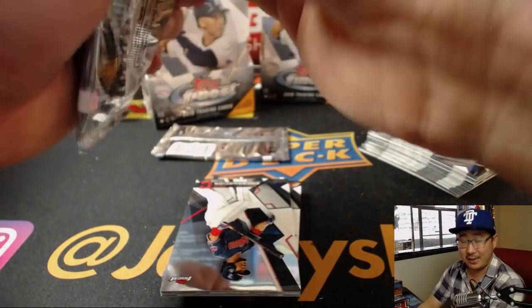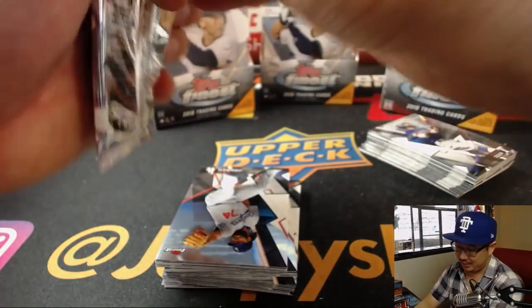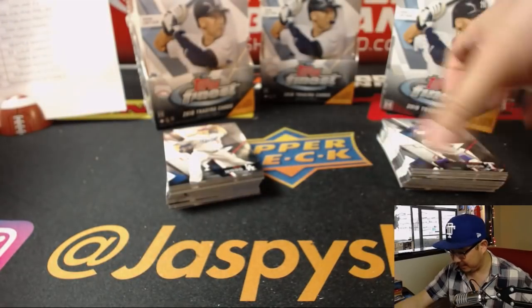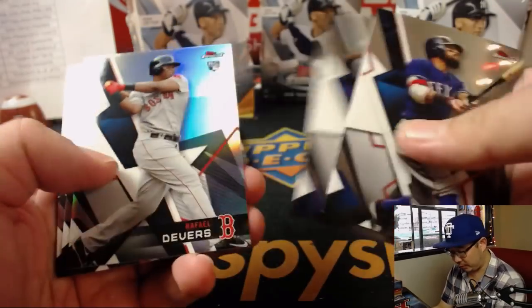Got plenty of Finest, ladies and gentlemen, so keep picking your teams to your heart's content. Let's get some more of these breaks going. I feel like we can do a handful of these cases tonight. All right, good luck, everybody. Rougned Odor leads things off.